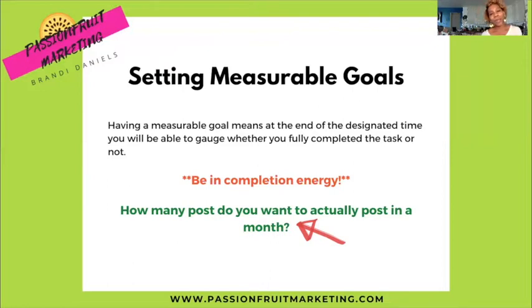So I want to bring you back to the very beginning of this, when I said that we're going to create a month's worth of social media posts in 1 hour. But I didn't say how many posts you want to actually post in a month. So here's your opportunity. I want you to think about your social media right now. How often are you showing up? How consistent are you? If you're all over the place, how often would you want to post? How many posts would you like to get out there a month for your business?